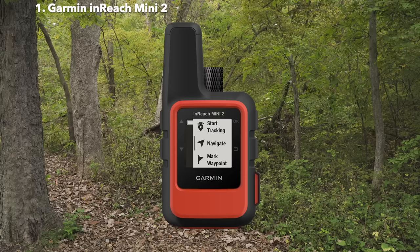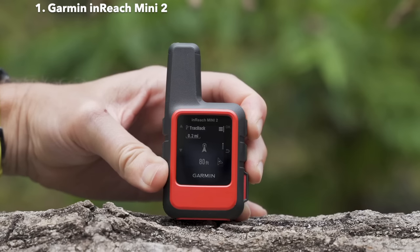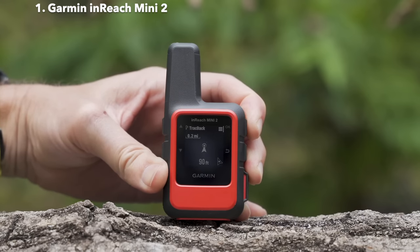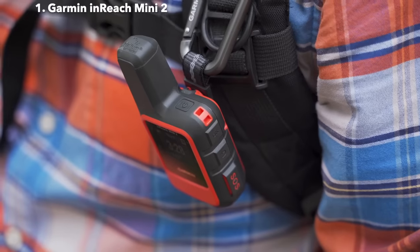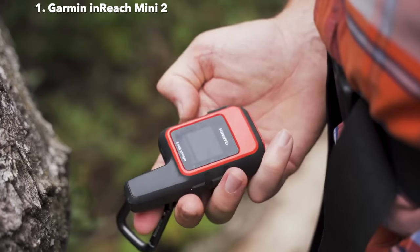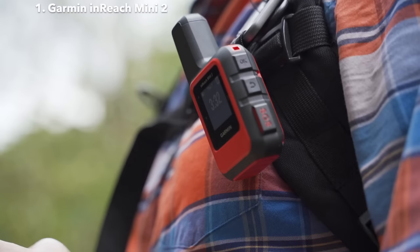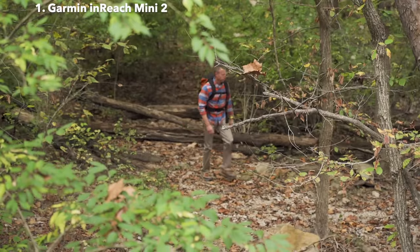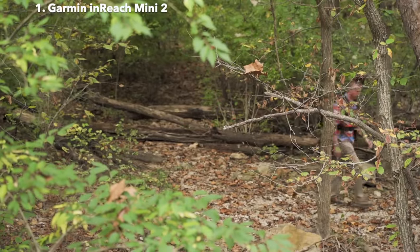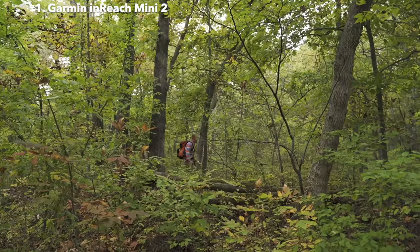But here's the best part. In the event that you actually do lose your way or get turned around and you forgot to initiate the tracking feature when you started, track back is still available. You see, the track back feature in the inReach Mini 2 records a hidden temporary log to help find your way by saving your location every 10 minutes. Since it's hidden, you won't see it on a map, and since it's temporary, it doesn't have to be managed or deleted later.